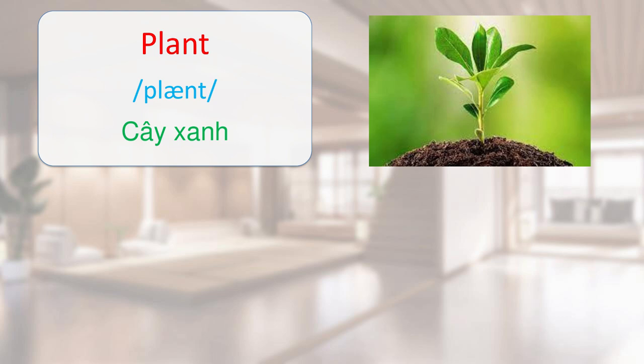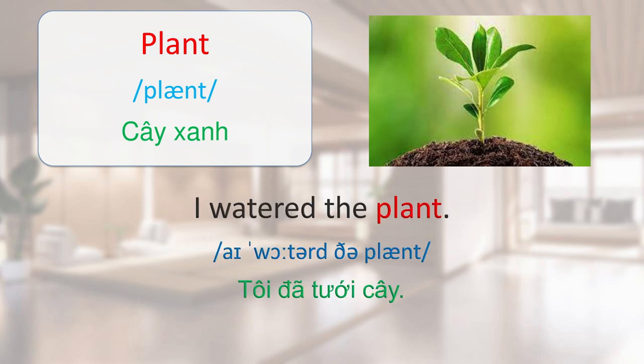Plant. Cây xanh. I watered the plant. Tôi đã tưới cây. I watered the plant.